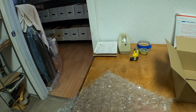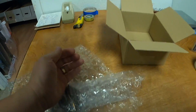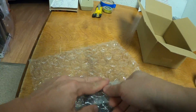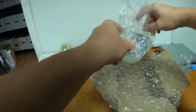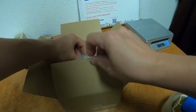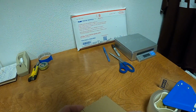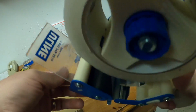Alright, so I'm going to set this down and roll it up in half a sheet of bubble wrap. And we'll take the other half and lay it there. Fold all these extra corners in, and then lay the box flaps on it to hopefully hold it down. Cause a little resistance there.